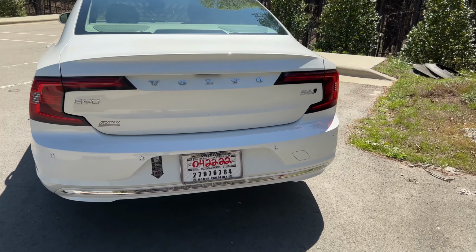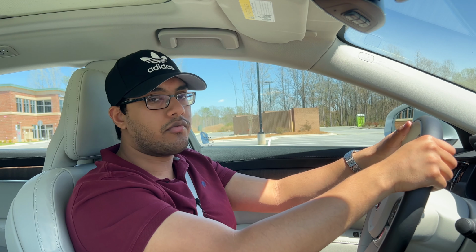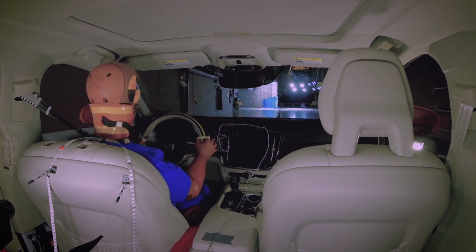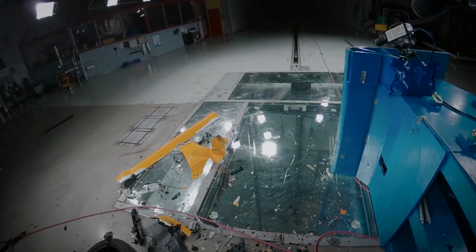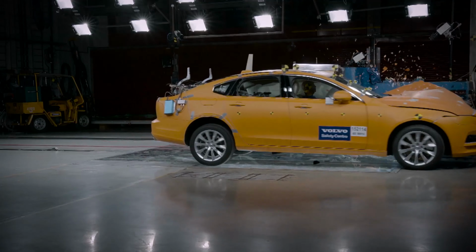Just know that they're probably going to redesign this very soon, maybe in a year or two, because it's been out for quite a long time now. But it's a good car. If you love Volvo, if you love their safety, if you love the way they do things, their character, their demeanor, go for it. This is definitely the vehicle I would go with in their lineup if I had money and if I didn't want a full EV.